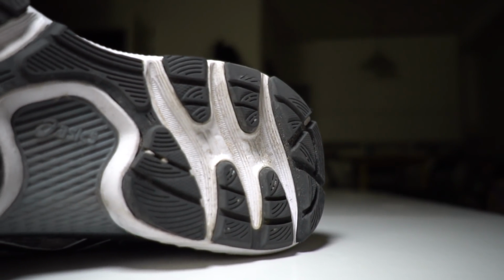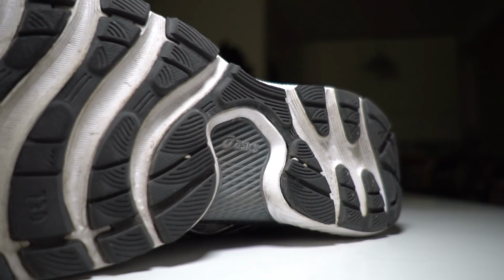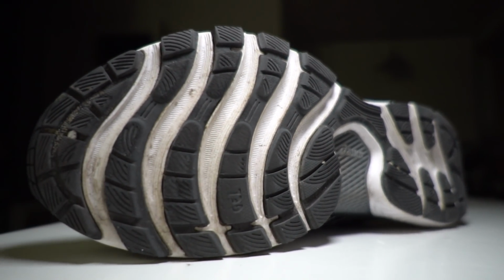I'm actually surprised that I'm starting to wear down the AHAR, or the Asics High Abrasion Rubber, as much as I am. Not that I'm wearing it down a lot. There's still a ton of rubber on this shoe, and I can totally see why when some of you high mileage warriors out there tell me that your Asics have like 1,000 kilometers on them, that it's certainly doable in a shoe like this.